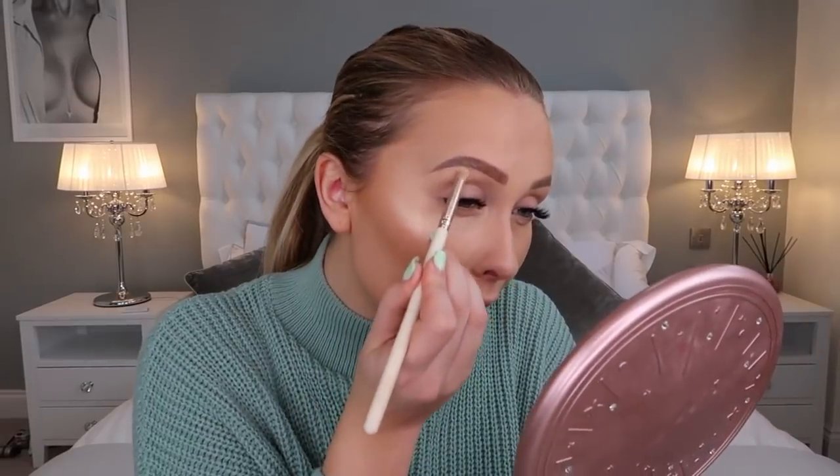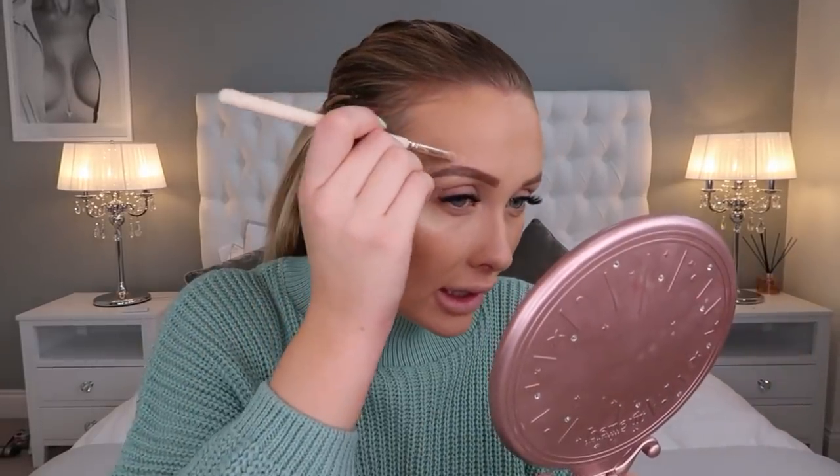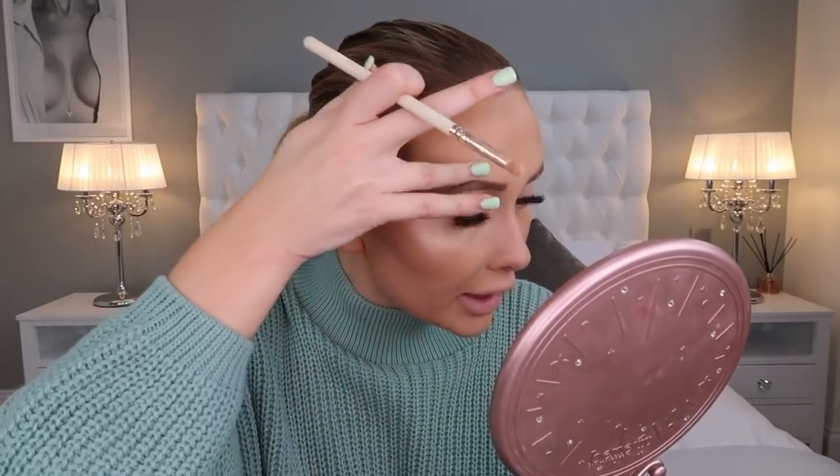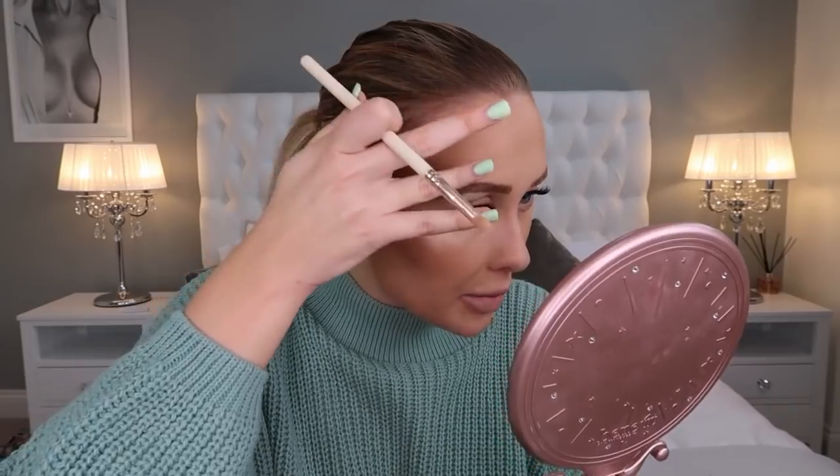So then I'm just gonna add highlight in a few other places. For this, I'm using a pencil brush. This one's from Iconic London. I'm then gonna pop some on my brow bone, and then just a tiny little bit above the same point of my brow bone, just to bring some light up onto that part of my face. And then also just gonna highlight the end of my nose.